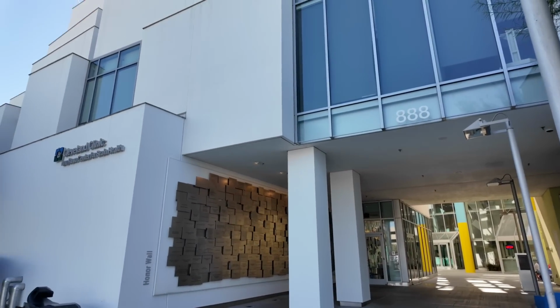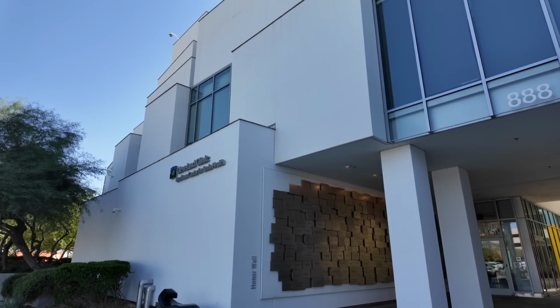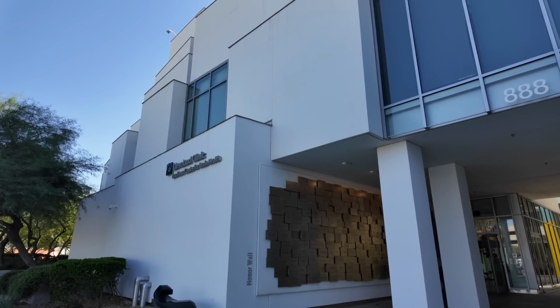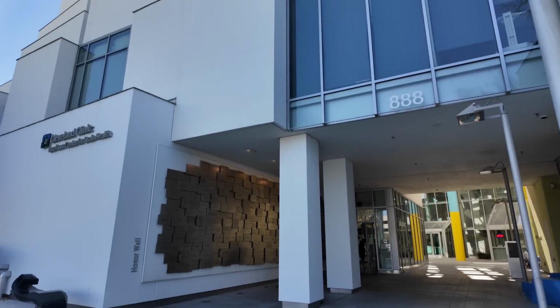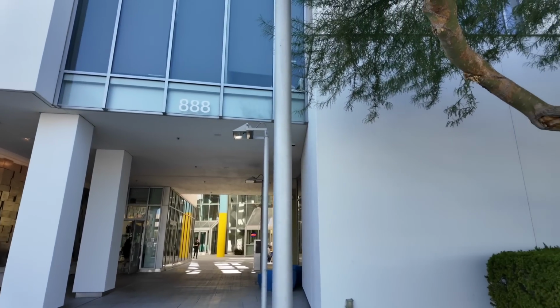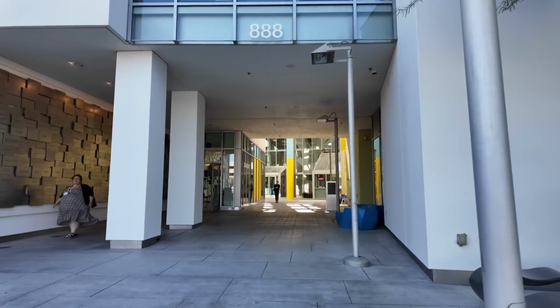All right, so here we are at the front of the property. The number still says 888. This is the Cleveland Clinic Lou Ruvo Center for Brain Health. And it's got quite a normal looking side to this building. Very normal looking. All right, let's go take a look.